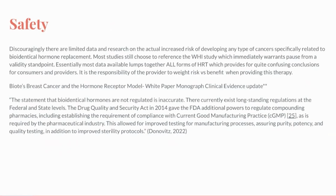Most studies trying to prove that these things are not safe are also referencing the WHI study and not making a point to clarify that a lot of this was disproven later. As a provider trying to find good evidence, I question anyone who is going to quote and still rely on this study when it's been shown to have had many flaws. It comes down to the responsibility of us as providers to weigh risk versus benefit and give our patients the safest care we possibly can based on what we know and what research is available.